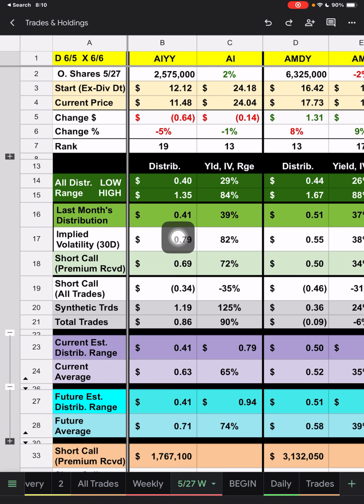Last month's distribution, along with its yield, implied volatility, which in this case would be for the last 30 days, 82%, and then an estimate based on the 82%. Then the short call premium received, the cents there, and then the percentage yield for using that as an estimate.